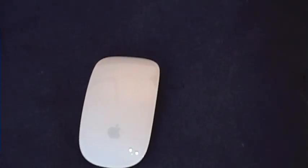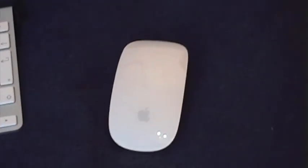Also, here's the new Apple Magic Mouse, which to me is really great. Another good thing about this is if you're changing from Windows, you know how on the Mac you can't right click. You can customize this to right click just by going into System Preferences, which is quite good, rather than having to use Control and click, which could be a bit annoying for some people. So that's another advantage of using this.